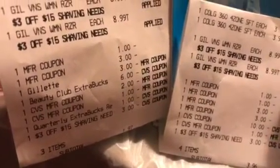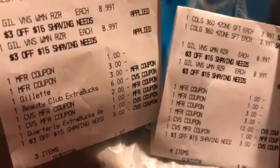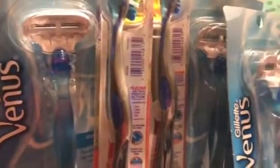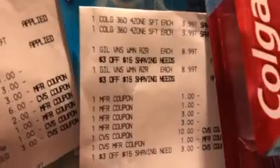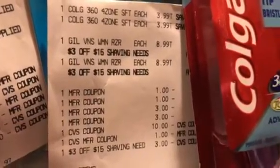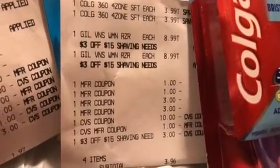And also I had a dollar off coupon from CVS.com on the toothbrush, and I have a $3 off of $15 on the shaving. Out of pocket was $1.97, and I got back a $10 ECB and a $2 ECB: $10 on the Gillette and Venus razors, $2 on the Colgate. And my daughter Cheryl did absolutely the same thing, only she was out of pocket $3.96 because they didn't honor her $2 off of two Colgate coupon, and she also had another missing dollar coupon, okay?